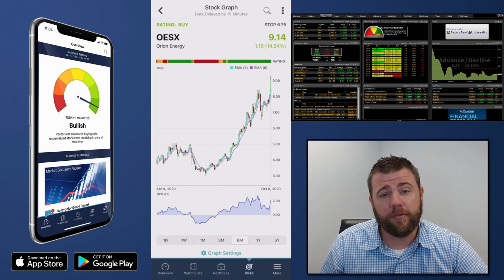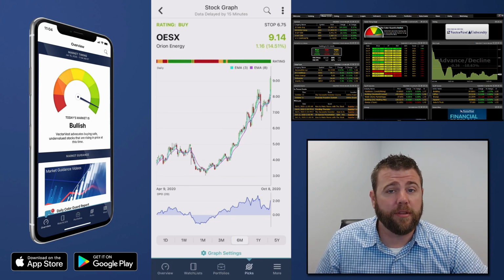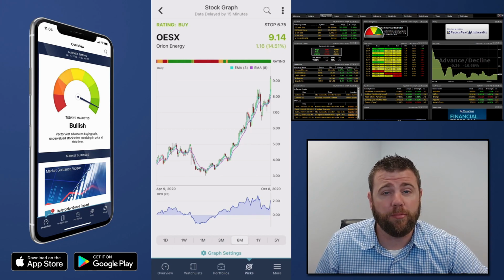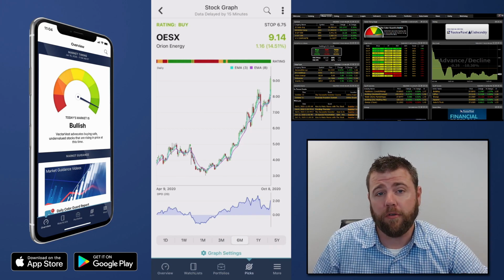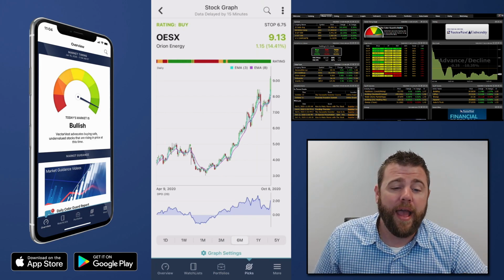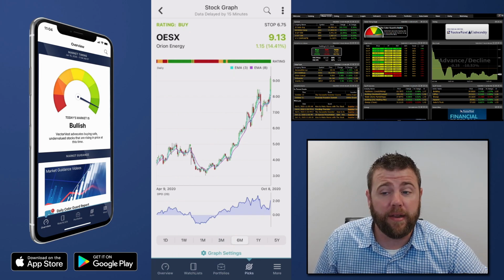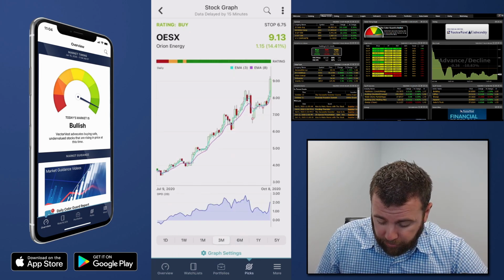So if you're not familiar with using moving averages, you use a shorter one and a longer one. When the shorter one goes above the longer one, that shows that the short-term momentum is picking up. And when the shorter one goes below the longer one, that essentially shows that the short-term momentum is waning and starting to give us a signal that we may want to take our profit if you have a decent gain at that point. So we'll go to a 3-month.